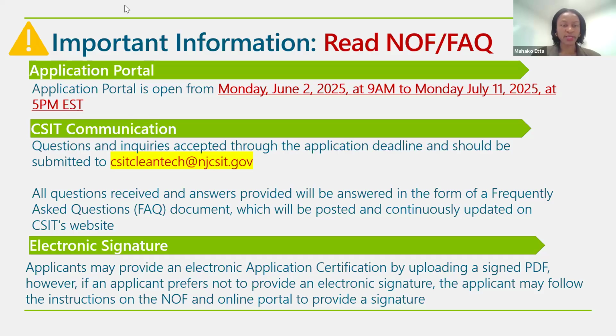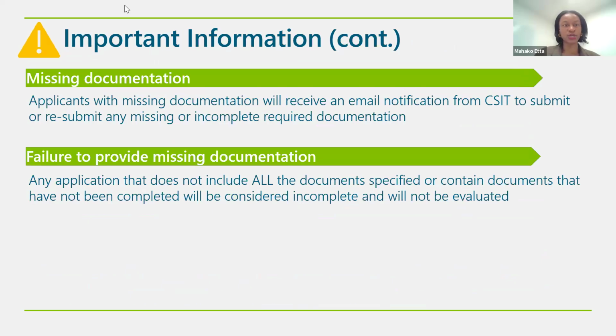There's also the electronic signature. Applicants may provide an electronic application signature by uploading a signed PDF. However, if the applicant prefers not to provide an electronic signature, the applicant may follow the instructions on the notice of funding and online portal to provide an electronic signature. So again, you have the option of providing an electronic signature or just uploading and signing off on the application.